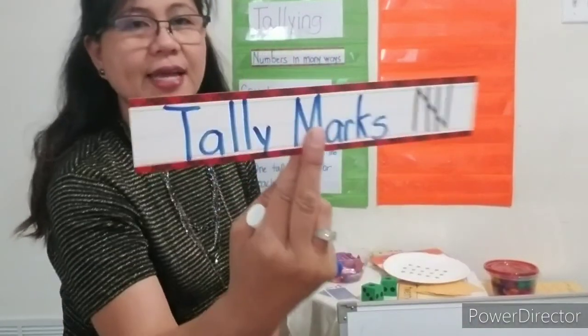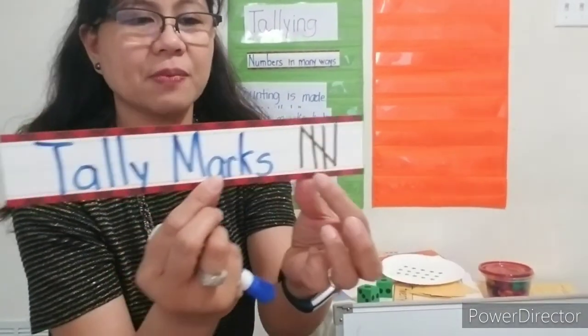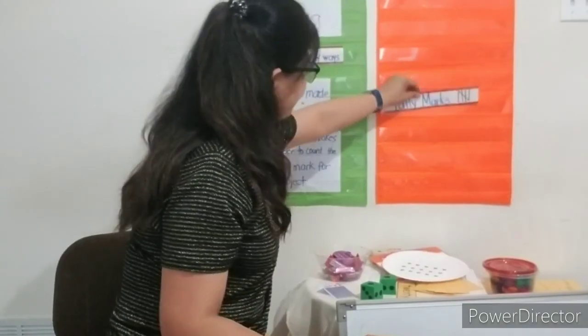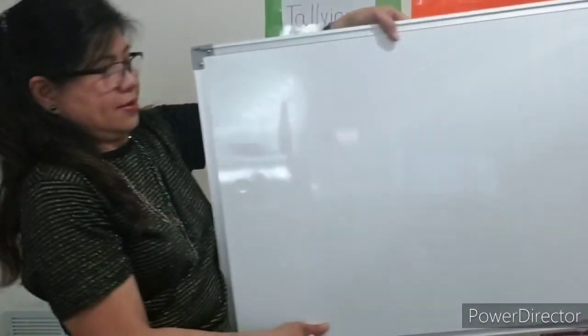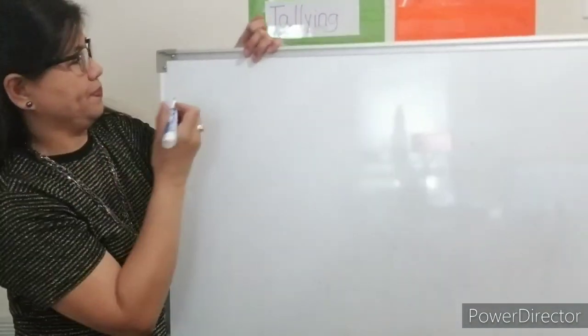Okay, this is my title. It says, what's this? Tally marks. Then 5 tally marks should always look like this, like a gate. Okay, now. Let me get my board. There you go. Can you count for me? Count 1 to 10 for me.